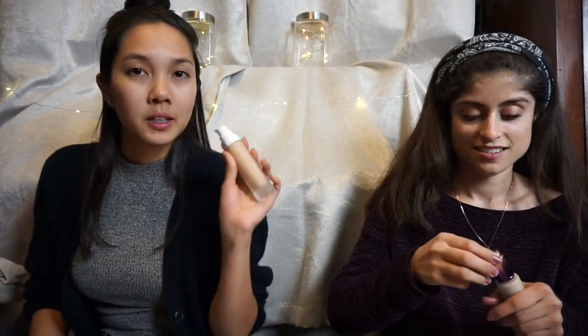So we're going natural, right? Yeah. This is a day look. I'm going to be using a new product, well, it's new to me, and I'm going to be using my Fenty foundation.